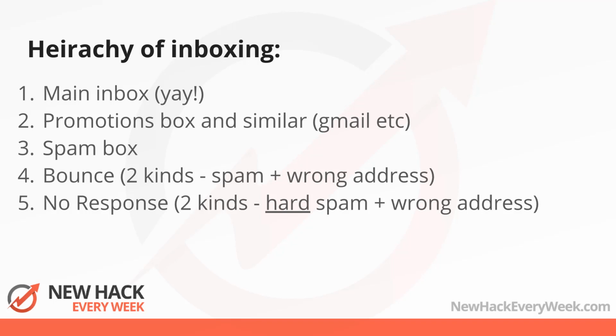The fifth one is no response. So you send something from your server to their server, so from your email program over to their server, and they don't even respond. It doesn't get through, but then it doesn't bounce either. So if you look really spammy and you're super blacklisted, they won't even honor you with a response. And so if you're at this level, that's pretty bad. The second kind is where it's a wrong address and it just simply nothing happens.